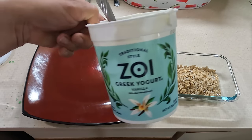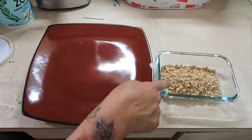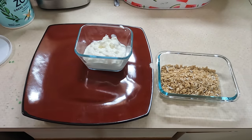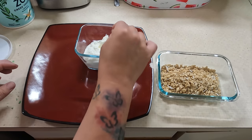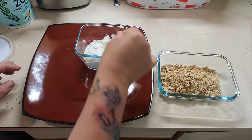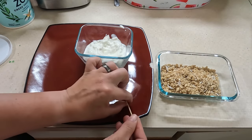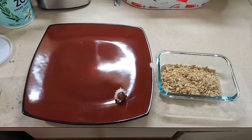All right, for the next one, I have some Greek yogurt here and some granola. So what I'm going to do is the same kind of thing. Dunk it in the vanilla yogurt and the granola. And there we go. And then we're going to freeze those.